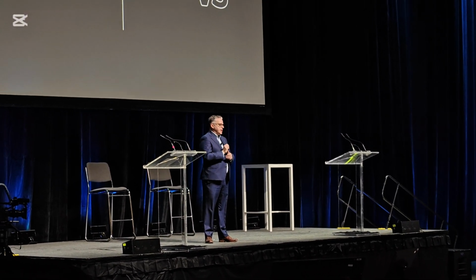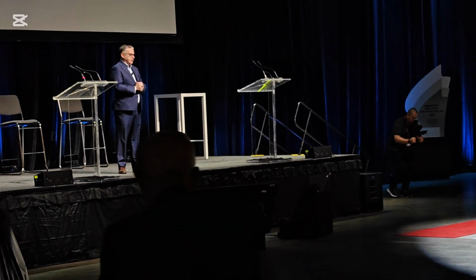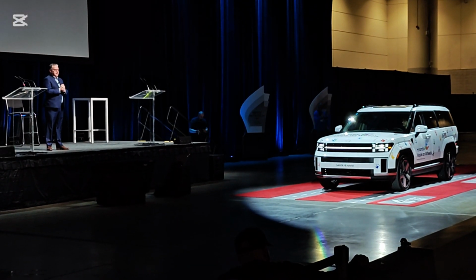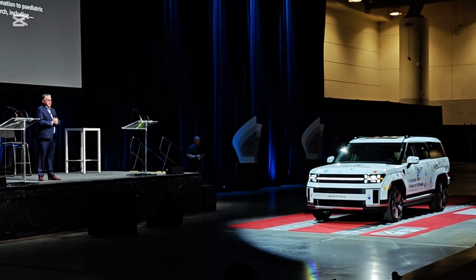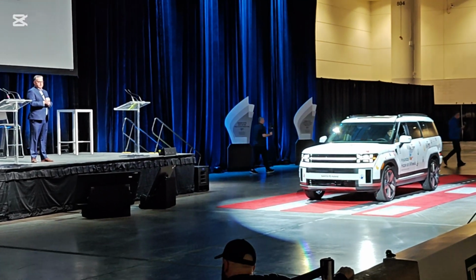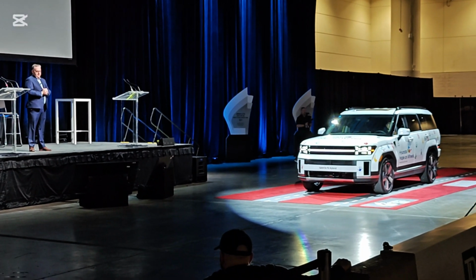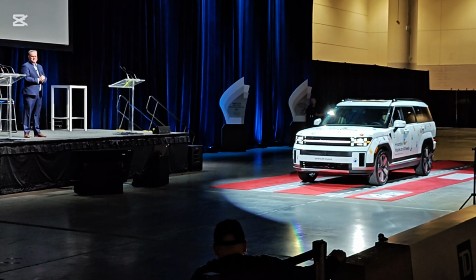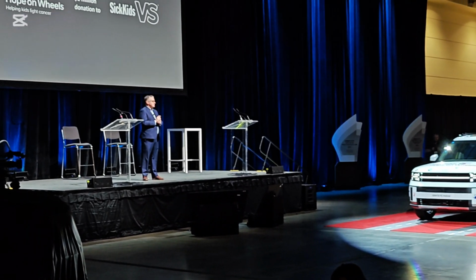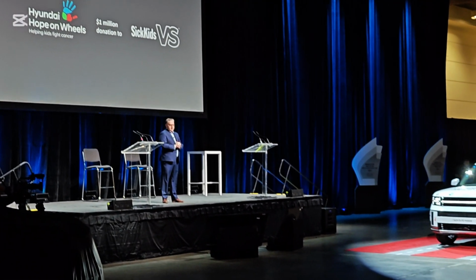I had no idea that they were doing this, and to see that Hyundai Santa Fe with all the handprints of children who are battling cancer at the moment, it was so cool to see and so nice to see that auto manufacturers are giving back to the world. And by the end, we heard from a survivor, a child who survived cancer, thankfully, and it was really nice to hear his story and his gratitude to Hyundai for the $1 million donation they gave to Sick Kids Hospital.